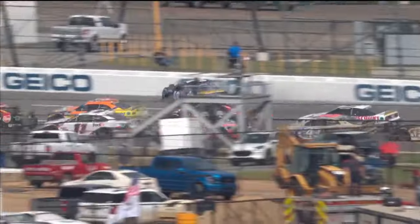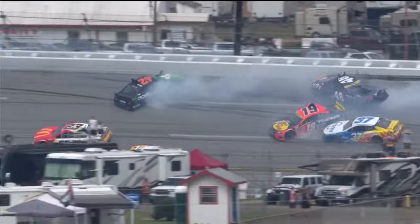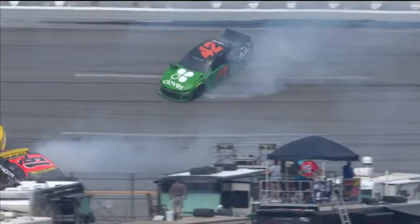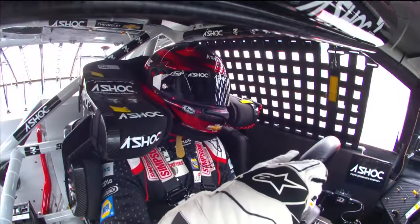But all the things that happened off of turn two where the 20 got loose sort of created a gap and then a huge run that I don't think anybody was prepared for. And then it's just proximity, right? Once you have a car spinning, especially off the front of the field, I think we should be perhaps surprised more cars got through than the ones that actually got caught up in it. Listen in on Chase Elliott's audio.